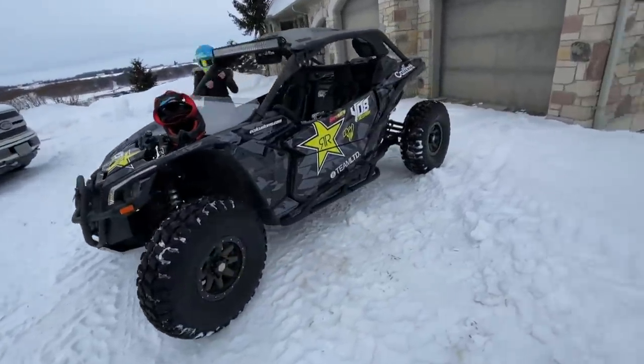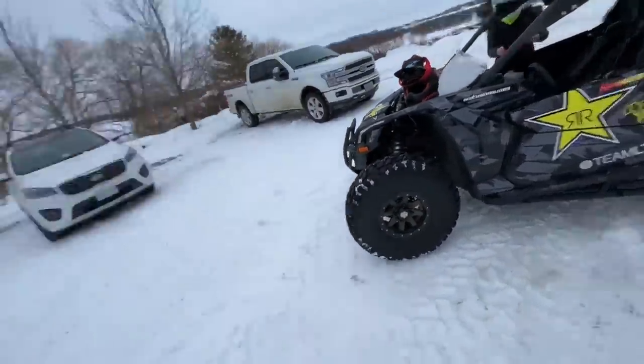Everything's frozen solid, so hopefully she stays somewhat clean. And yeah, all boys have been down there since 10. It's noon now, and we're headed out. And then Shredder's back tomorrow, so get some footage. Cause some trouble.